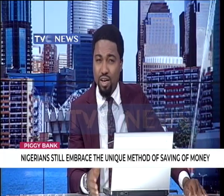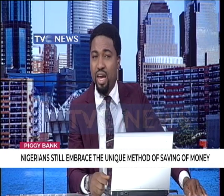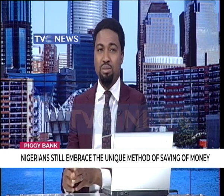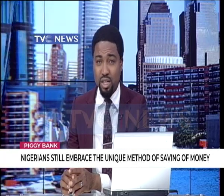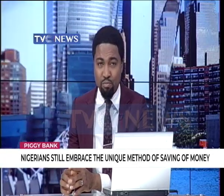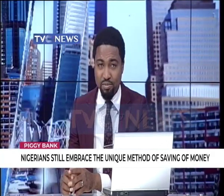Piggy banks are a way of saving loose change, which was very popular in the not-too-distant past. Amazingly, there are some Nigerians who still swear by this method of savings and faithfully stuff bits and pieces of cash in a little wooden box as a means of planning for the rainy day. Helen Osamide Akins took an interest in this peculiar form of banking and now reports.